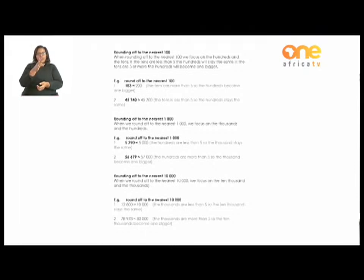183 rounded off to the nearest 100. We find the 100, that is the number that will either become 1 bigger or stay the same. And we look at the 10. If the 10 is 5 or more, the 100 will become 1 bigger. So let's see. There they say, the 10s are more than 5, so that means the 100 becomes 1 bigger. So the 10 is an 8, which is more than 5, meaning that will change the 100, and the 100 becomes 2. So 183 is rounded off to the nearest 200.